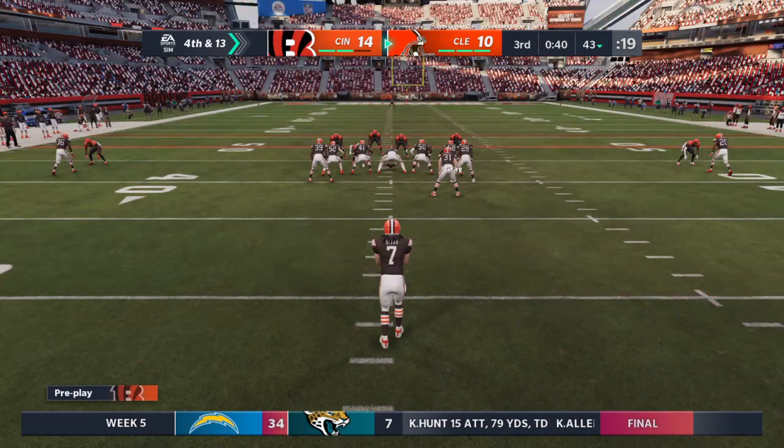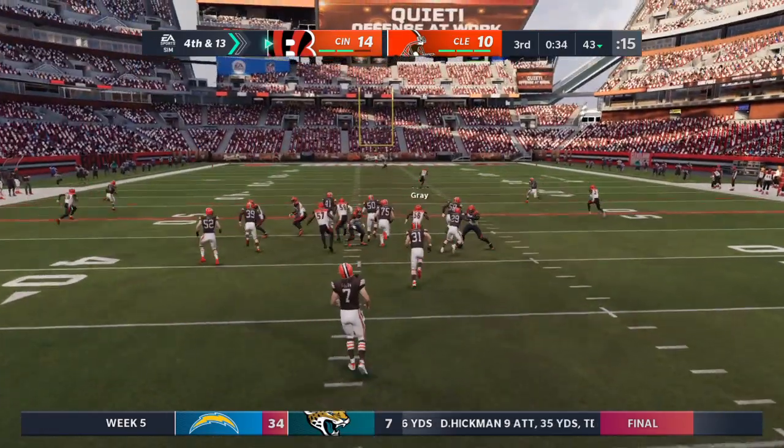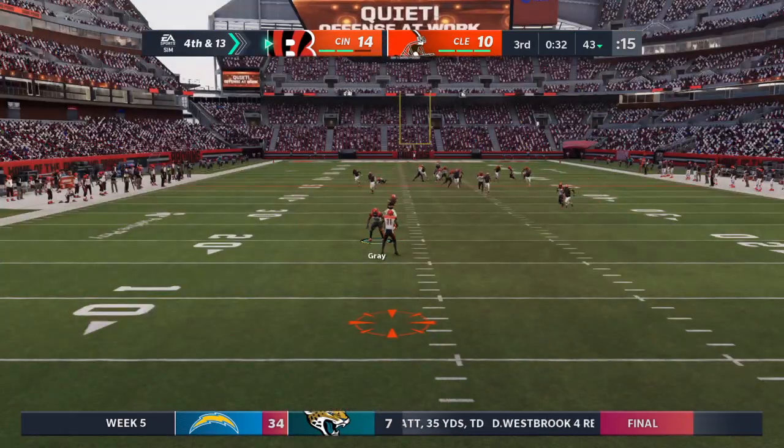more than he's added to his total. He wants some separation from spot 1 and 2 in that sack category. His first punt, 48 yards. This one looks equally as good.